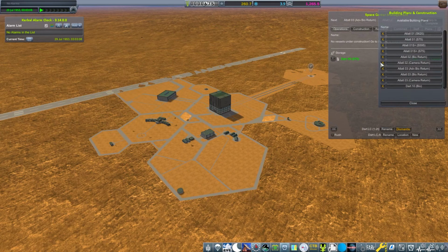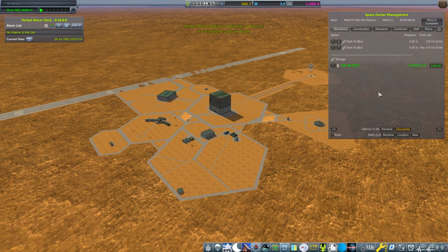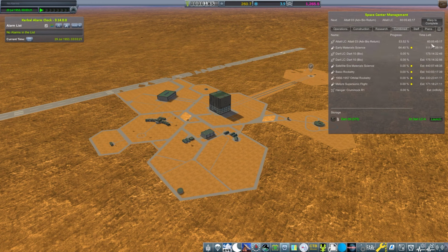So we're going to go plans. And I'm going to put some of the dart bios in. 1, 2, 3. Put 3 of them in. No, 2 of them in. We'll put 2 of them in because we can't afford the third. And we're going to wait. This is going to be 60 days. 60 days for that one.